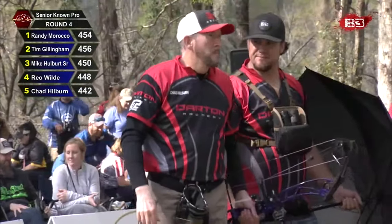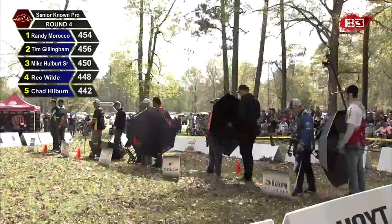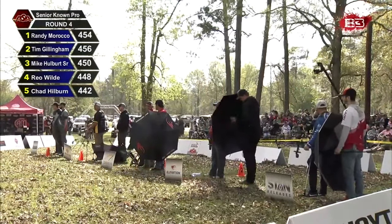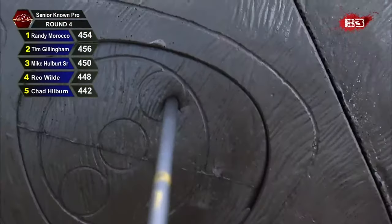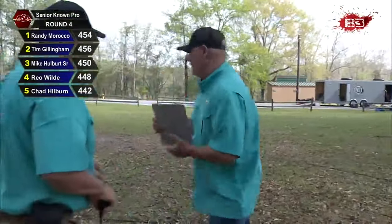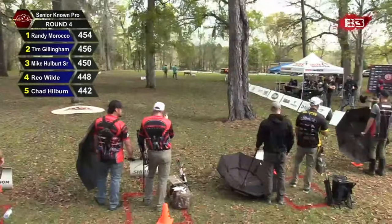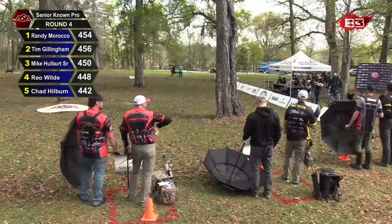10 for Chad on the Shibuya Impala. So let's see what Randy and Tim did here. Did he call it upper? Andy Morocco, it looked like he did. Uh-oh. So now if Gillingham's isn't a 12 and it's a 10, they're back tied, and Morocco would take the lead on bonus rings.